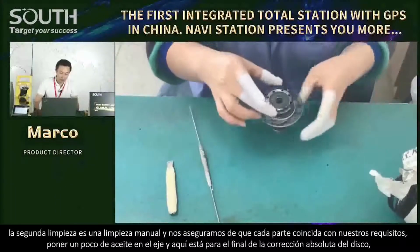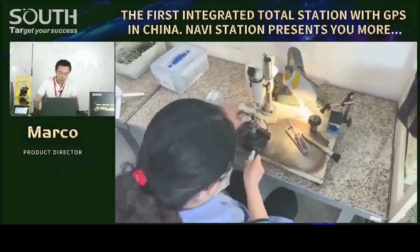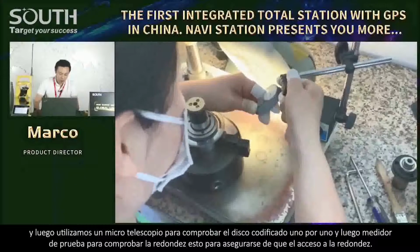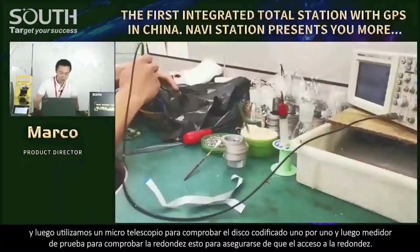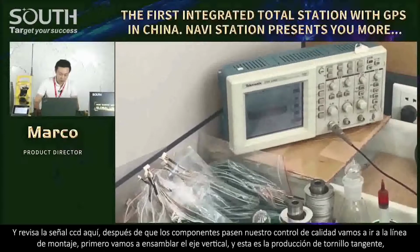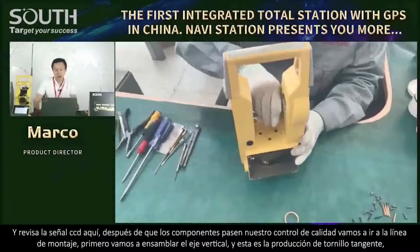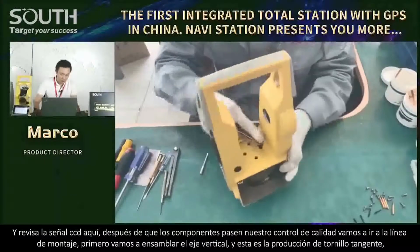So put some oil on the axis, and here is the absolute disc in it. Then we use the micro telescope to check each encoder disc, and the test meter to check the roundness. This makes sure of the axis and the roundness, and we check the CCD signal here. After the components pass our quality check, we go to the assembly line. First, we assemble the vertical axis.